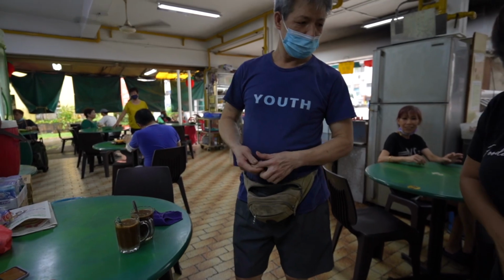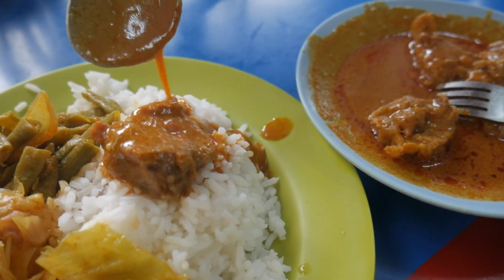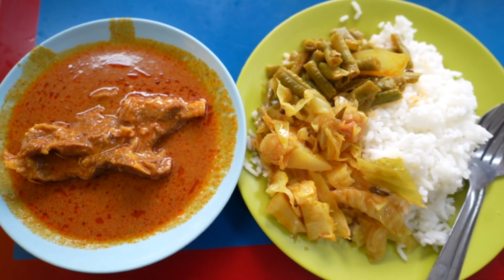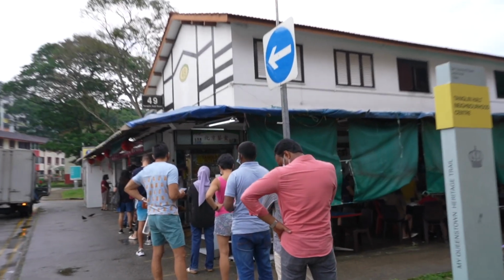I especially love that old vibe of the coffee shop with different types of food, the roti prata, different curry rice varieties, the pork noodles. I love the mixed pork noodle, and then I love the mutton curry. Those are my favorites, and as well their coffee, Kopi Po, really good and piping hot. Everything was served fresh. Everybody's queuing up for lunch, and we're done.